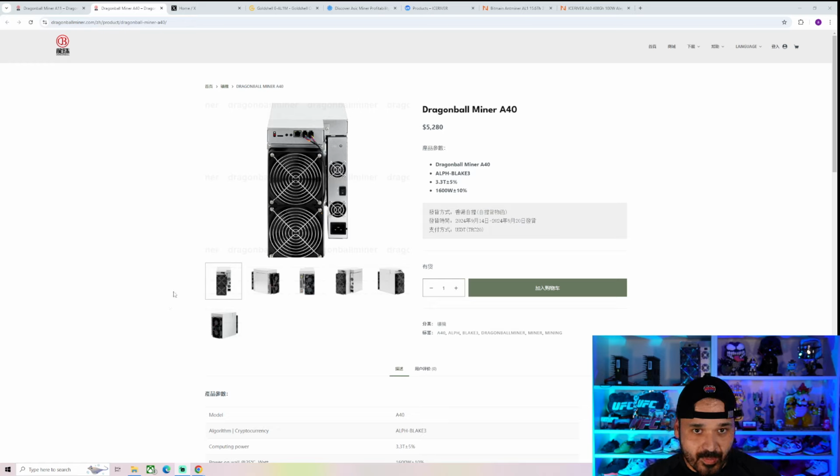So, the Dragon Ball, this is their iteration of it. This is the A40, right, which is not the A11. We did see that dual mining one, which did RXD and Alephium, which was interesting. So, it kind of gave us the insight that they were probably going to do an Alephium one pretty soon. And they did, in fact, right? It's a lot cheaper. This is now 3.3 terahash, 1600 watts. So, again, it's right in that mid tier.